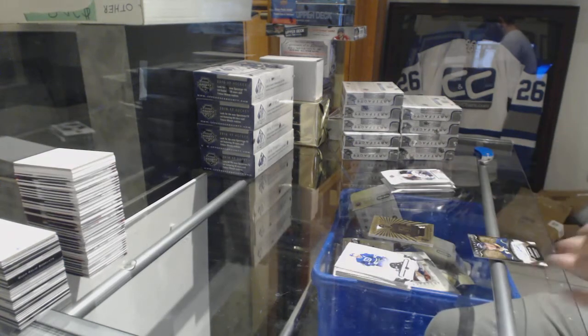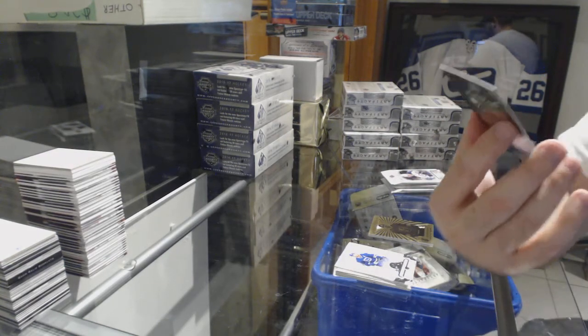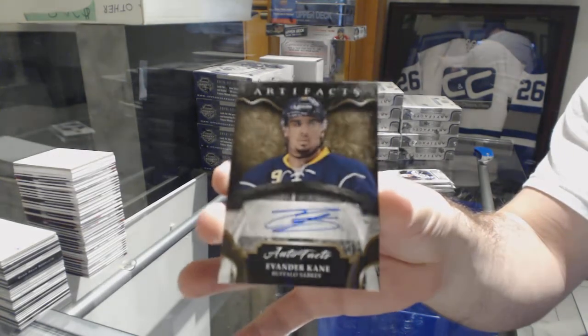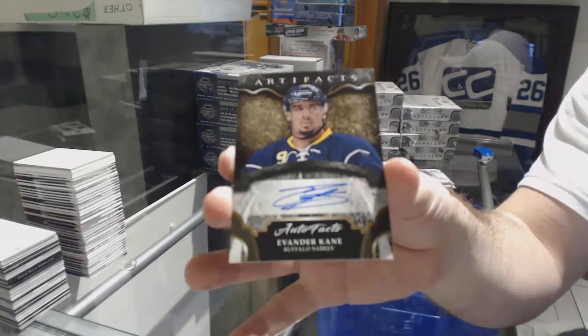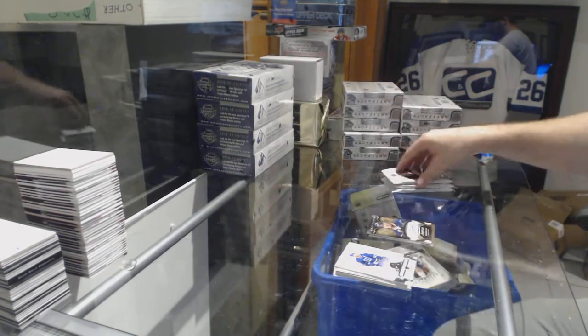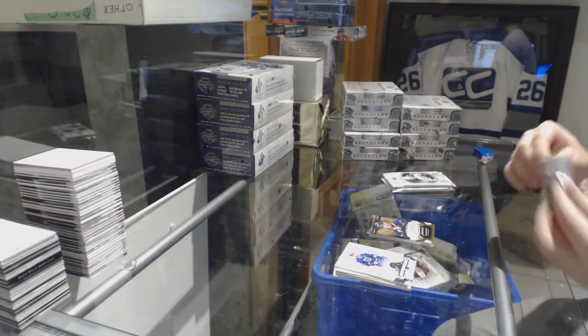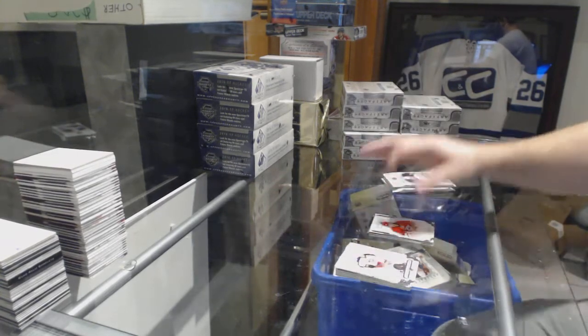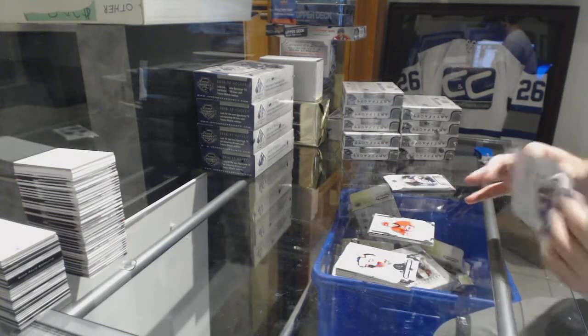Well, it's actually a decent auto in this. Auto facts for the Buffalo Sabres, Evander Kane. Auto facts, Evander Kane. Lucas Walmark for the Carolina Hurricanes /999, rookie.